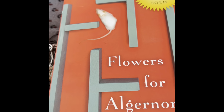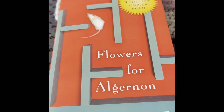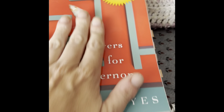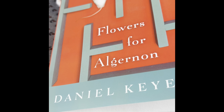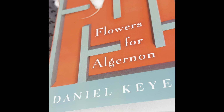I am rereading my favorite book of all time. I got into this book in grade 11 English class, Flowers for Algernon by Daniel Keyes. And this time I'm annotating, I'm highlighting, and I can annotate every single page. Oh, it's just my heart. And plus it's got a little mouse on it. That's Algernon, the little mouse. But on my heart, I just adore this book so much. Charlie Gordon.